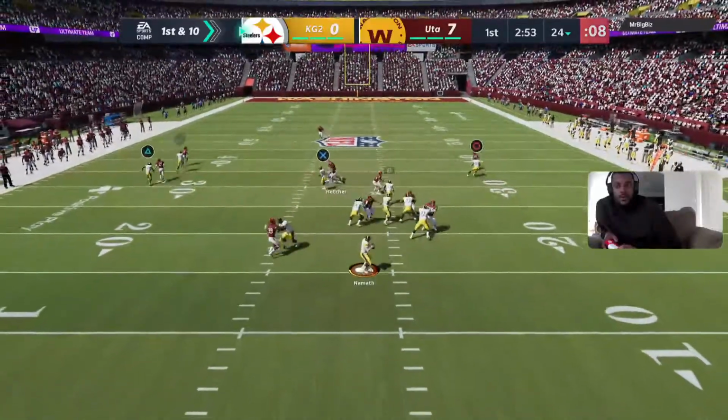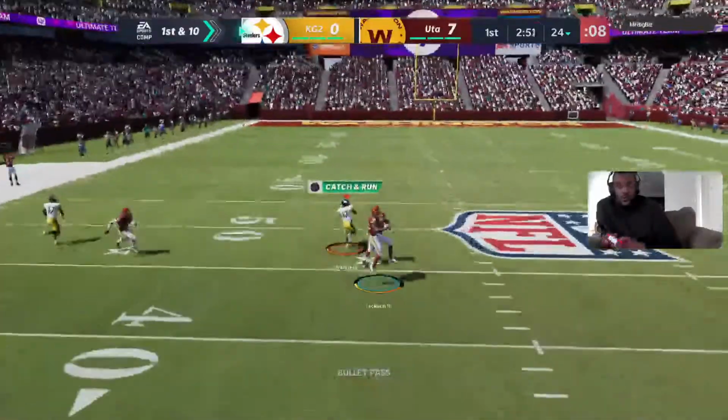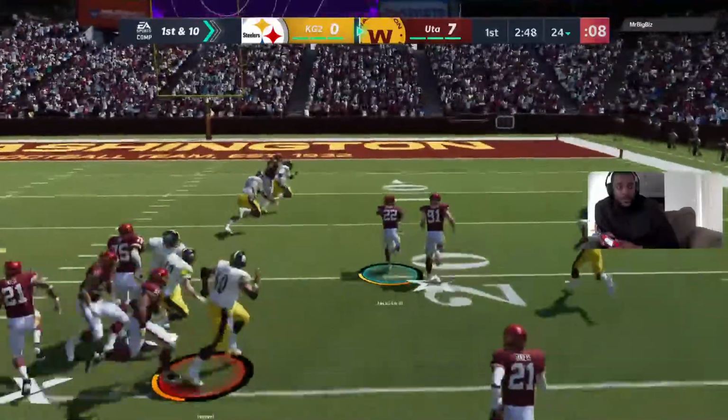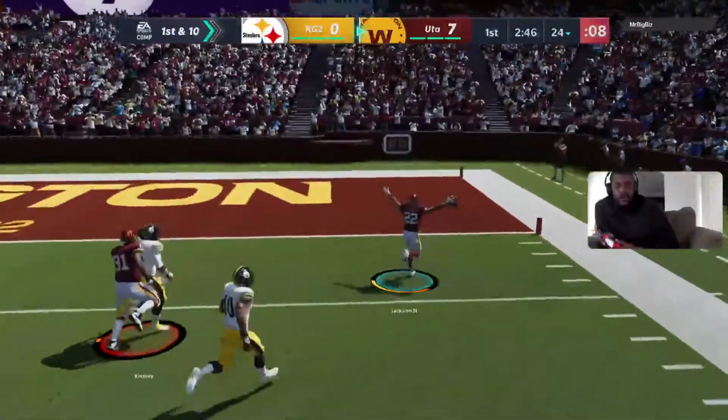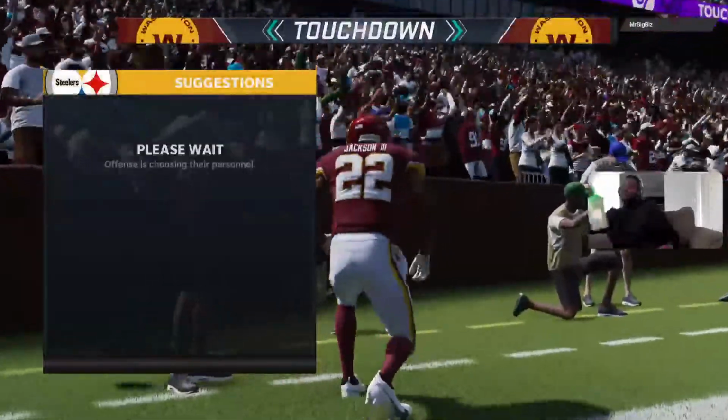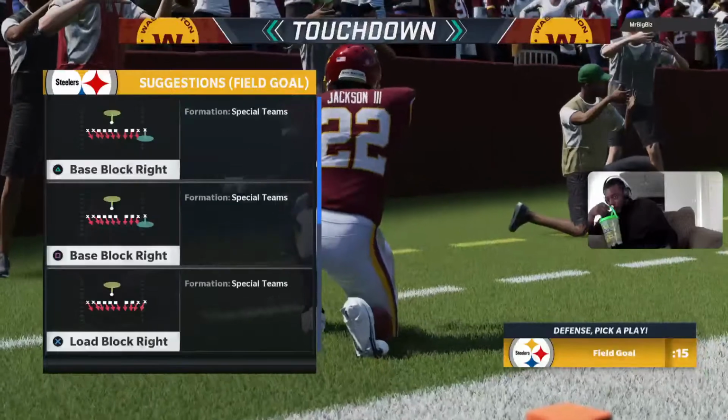They go back to the air here after the INT on the last drive. Looking for Sanders, and it's intercepted. William Jackson with a pick. And he will bring this one back. It is a pick 6 for a Washington touchdown.